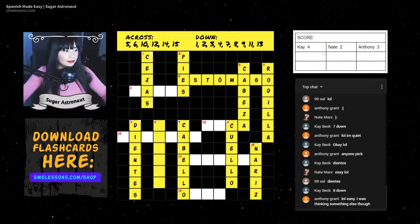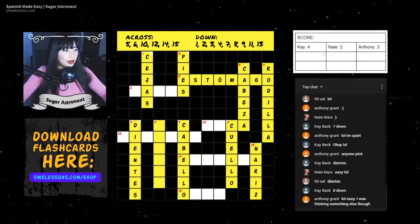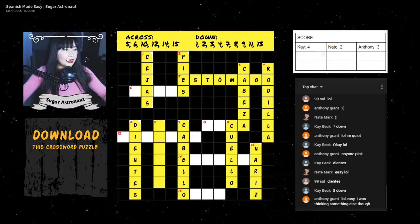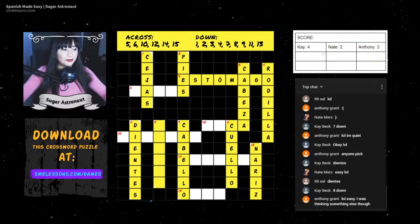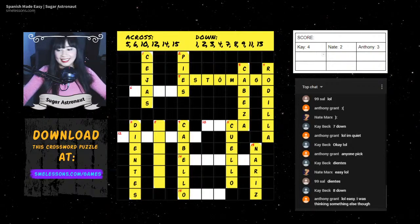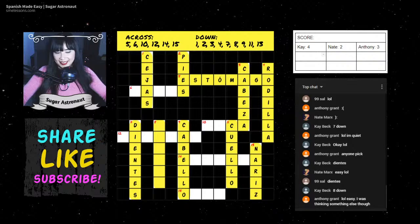And the definition is, each of the 2 upper limbs of the human body, from the shoulder to the hand. This one is easy, guys. This one is very easy. Come on.